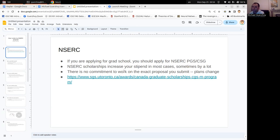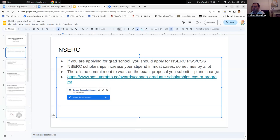So the proposal itself is a research proposal. However, there's no commitment really to work on the exact proposal you submit. Everyone understands that plans change. If you have your entire research planned out and you know that it's not going to change, well, it's not really research because you already know how it's going to work out. So for University of Toronto students, this would be the link to go. You can just Google it as well.